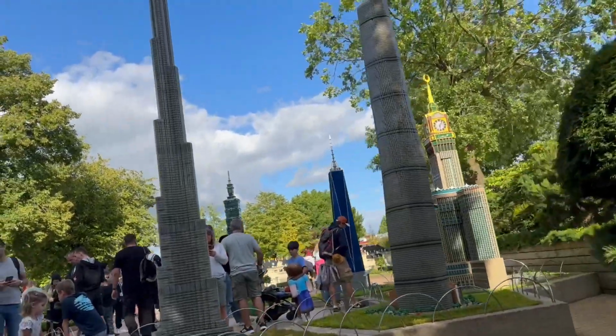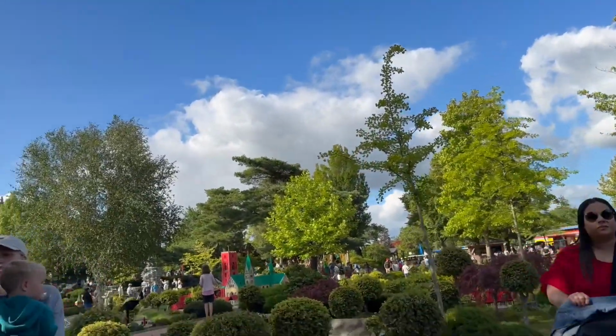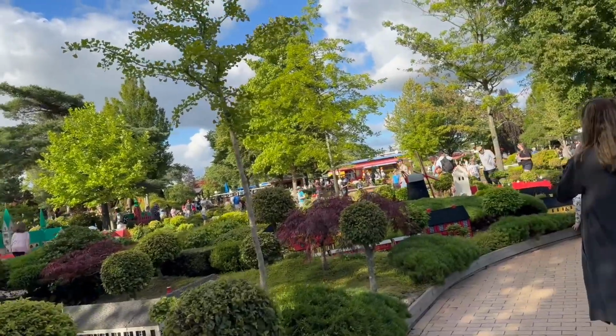We have just entered Miniland. It's gonna be very busy, so why not get the best footage because everyone's coming here because the ride's closed. So yeah, an original Miniland. Let's see how it is.